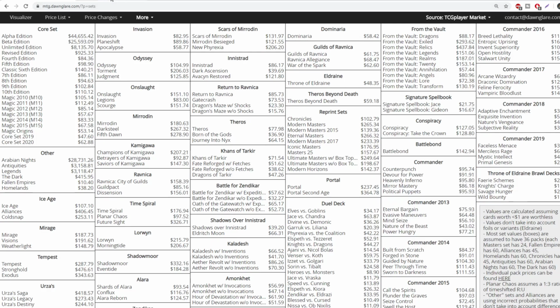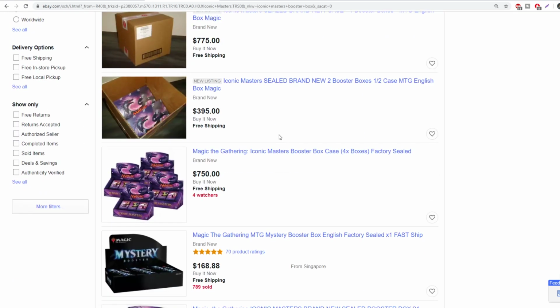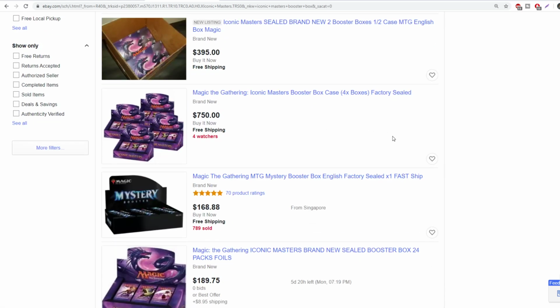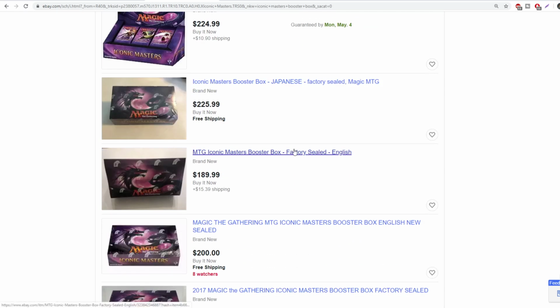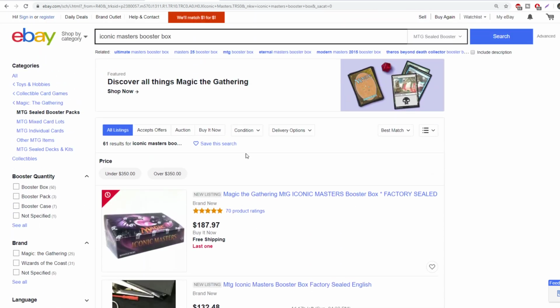So let's go over here to Iconic Masters on eBay. It looks like you can still get free shipping. $187 is the lowest one at the moment that I was able to find. A brand new case of 4 booster boxes for $775. So I'm going to do the math on that. Not sure what that is. But these are starting to trend upwards. The $175 actually looks like it's the cheapest place comparatively to Amazon and eBay at the moment. So a little bit of promotion there.